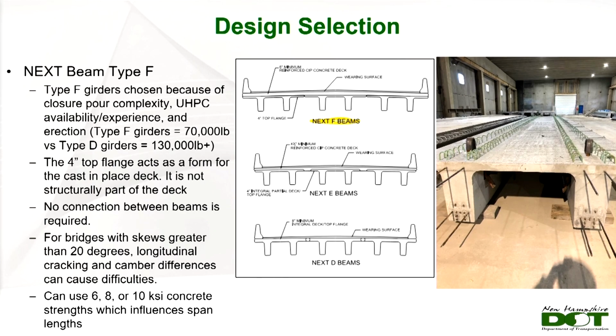We really wanted to try out the NEXT D beam just to save time, but it wasn't feasible, because for this length of bridge you were looking at a 60,000 pound difference per beam in weight. We were very limited with space on what size cranes we could get in there, so that was a major factor.